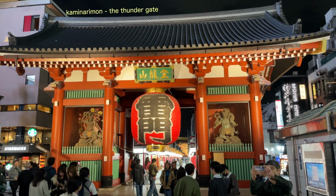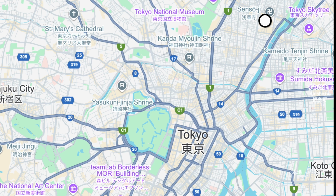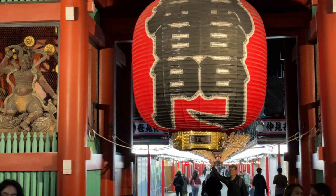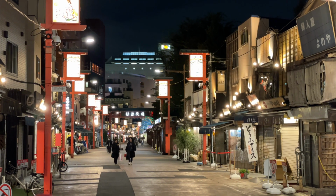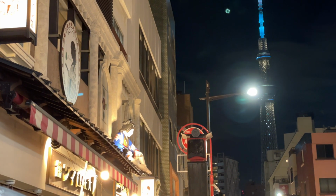For our last 180-degree change of the day, we're making a visit to the Asakusa district and the Senso-ji temple, maybe the most famous temple in the city. The Asakusa district is a popular one for tourists to stay, and is described as a great place to learn about history and feel like you're in old Japan.